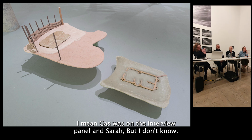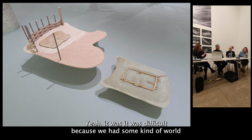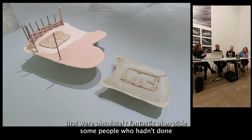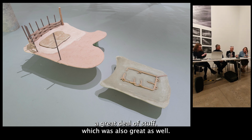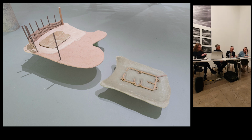I mean, Gas was on the interview panel and Sarah, but I don't know, Richard, is there anything you want to say about that process from your perspective? Yeah, it was difficult because we had some world-class artists that were absolutely fantastic, alongside some people who hadn't done a great deal, which was also great. So that's a difficult decision to make.